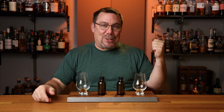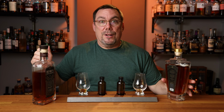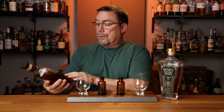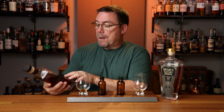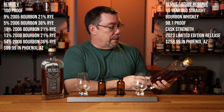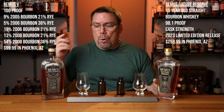Let me go ahead and grab the bottles, and I need to take a look at the proofs and some of the other information that's on the bottles and let you guys know what I paid for them as well. All right, so the Gatsby Reserve was over here, and then the Remus 5 was over here. 100 proof for the Remus 5, and all the stats for it are right here. And then the Remus Gatsby Reserve is coming in at 98.1 proof, and it's the 2023 release, and it's 15-year-old NDP or Ross and Squibb.